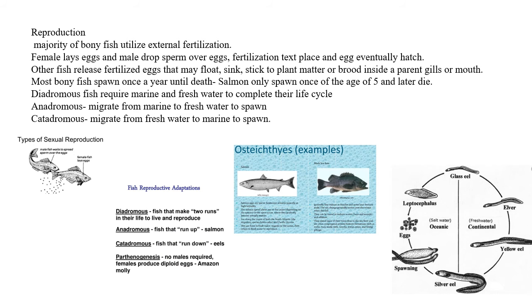Now, reproduction. Fishes have separate sexes, external fertilization, are oviparous, and have direct development. The majority of bony fishes utilize external fertilization. The female lays eggs and the male drops sperm over the eggs. Fertilization takes place and the eggs eventually hatch. Other fish release fertilized eggs that may float, sink, stick to plant matter, or be brooded inside the parent's gills or mouth. Most bony fishes spawn once a year until death. Salmon only spawn once, at the age of 5, and later die.